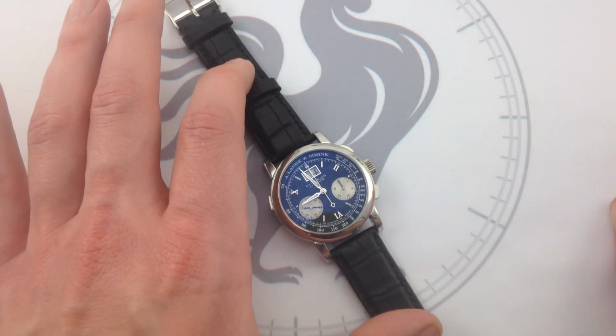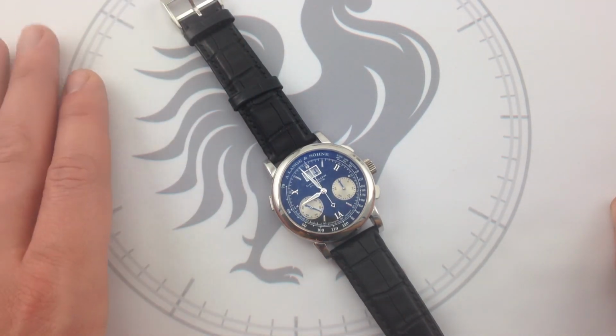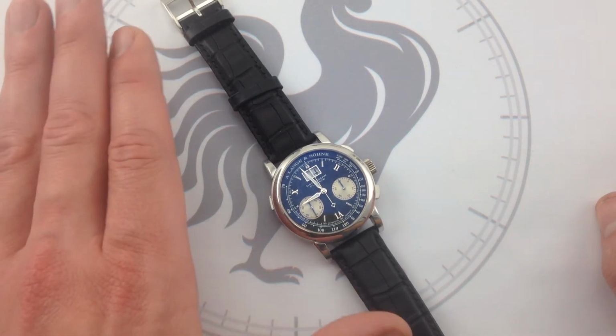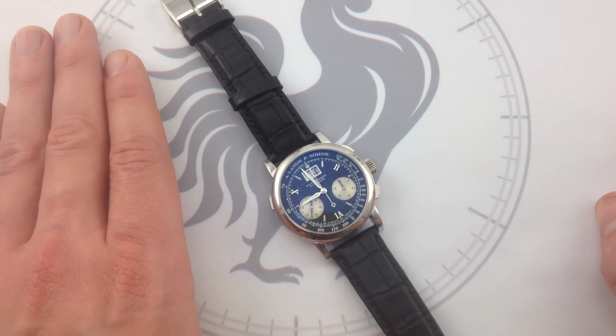403.035, the reference you see here, 39mm platinum. This is the one to have. This is the classic. This is the icon. This is the future auction star. But forget about value in the monetary sense. The value of this is the emotion that went into its creation and the emotion it elicits when you wear it on your wrist.